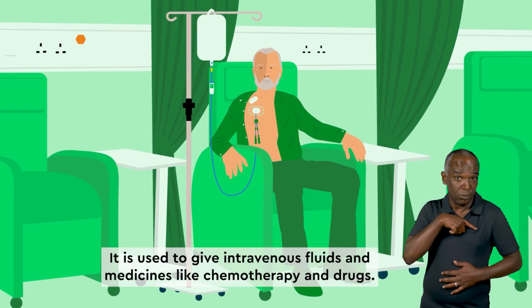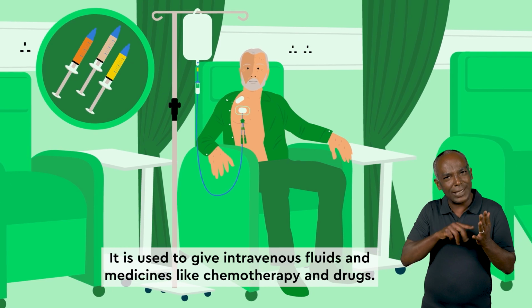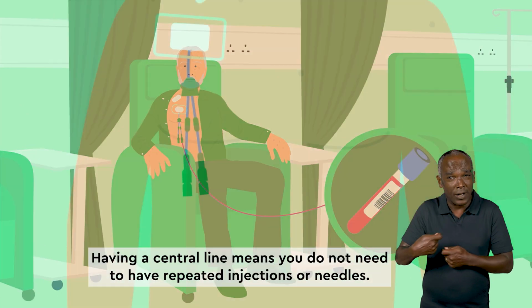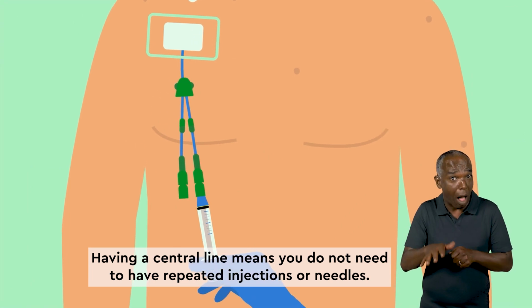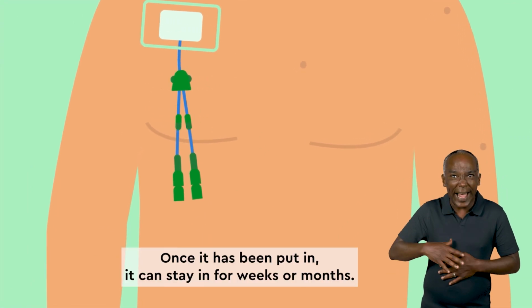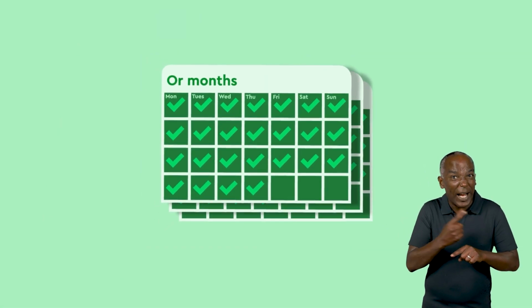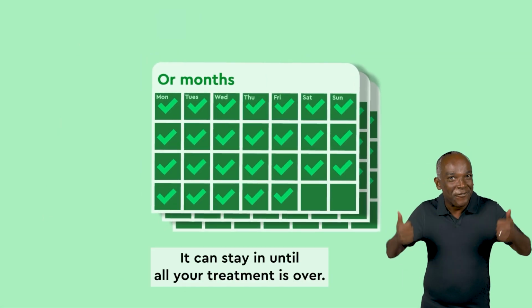It's used to give intravenous fluids and medicines like chemotherapy and drugs. It can also be used to take blood. Having a central line means you don't need to have repeated injections or needles. Once it's been put in, it can stay in for weeks or months. It can stay in until all your treatment is over.